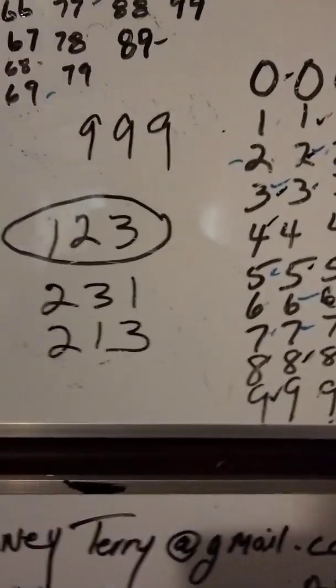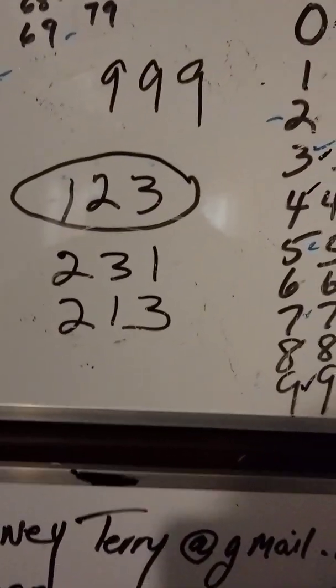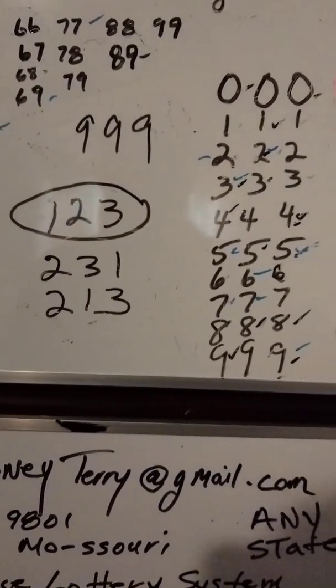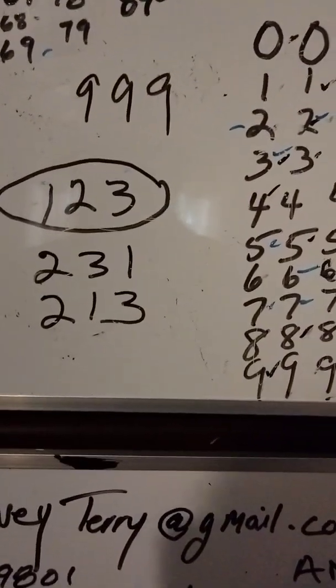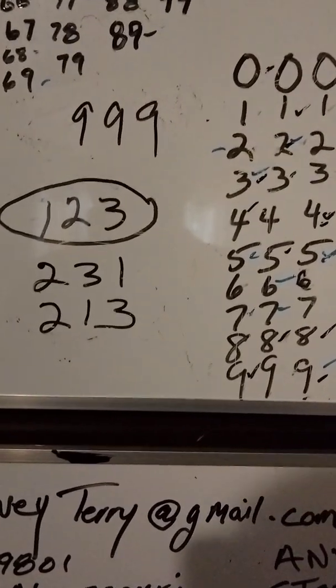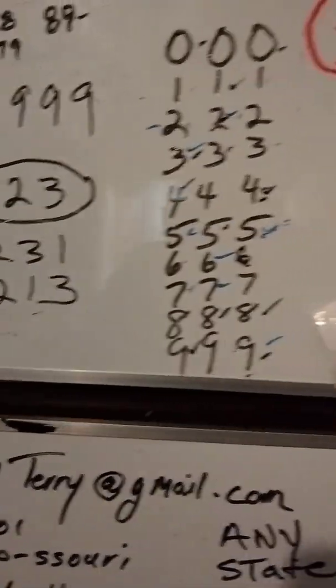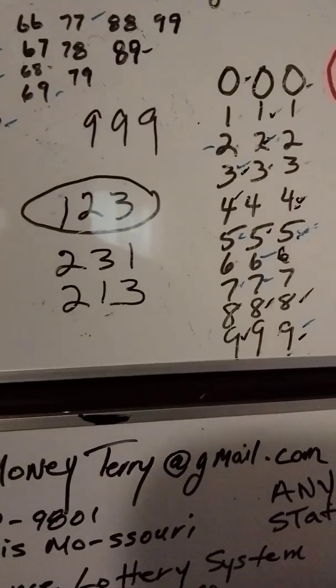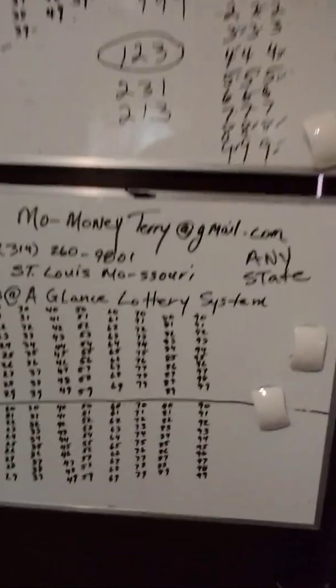Okay, and in Missouri, that's $150 if one of those numbers comes in like that. $300 for the 50 straight, and $50 for the box part, okay? 50 cents for the straight would be $300. 50 cents for the box part would be $50. That's $350.